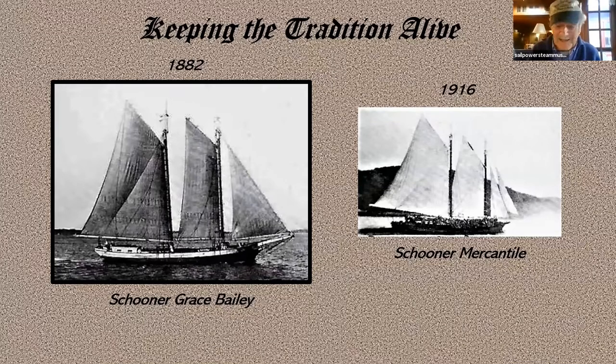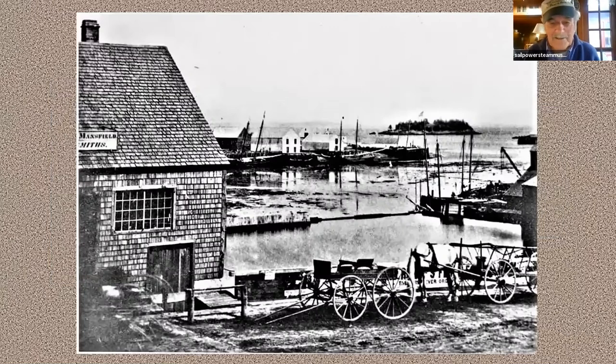Back in 1882, Camden Harbor looked like this. Of course, Camden Harbor was a mudflat, like all of these little harbors were. All the boats are grounded out there at low tide. They have to wait till the tide comes in before they can float off and go anywhere.